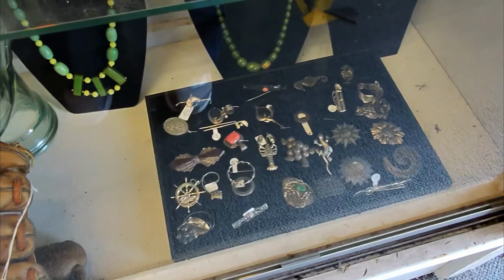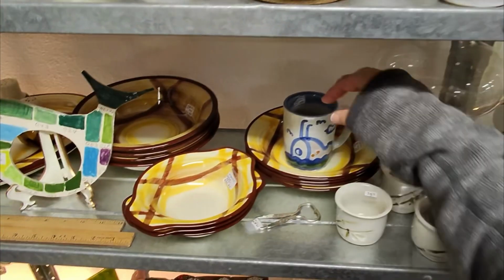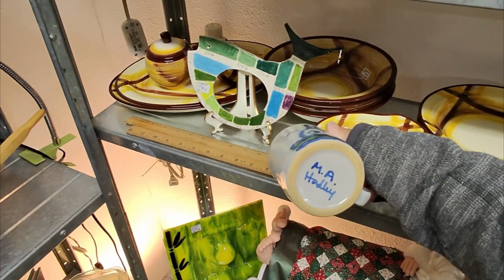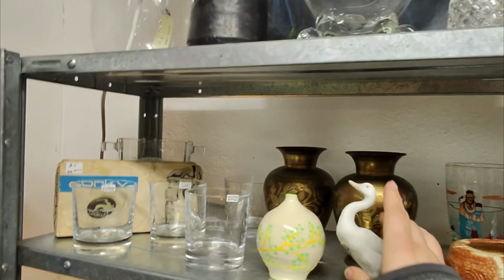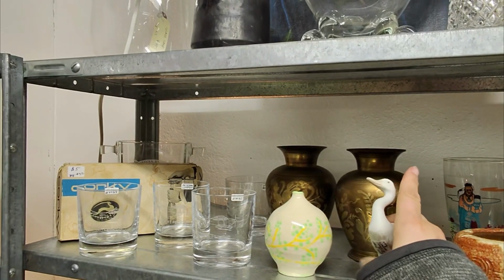And then more down here. I love that lobster one. I think that was sterling silver. Really cute lobster. Oh, and then I found an M.A. Hadley whale mug. I think they had 28 on it, so I couldn't touch it for resale, but super cute to find. And then up here, they had a Yadro duck, and I think it was $28.